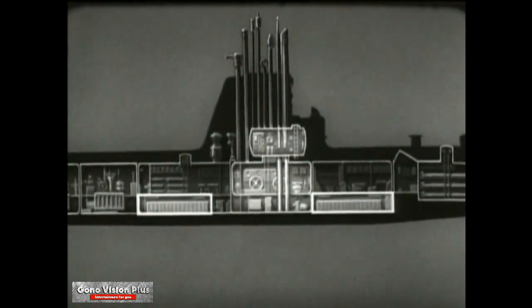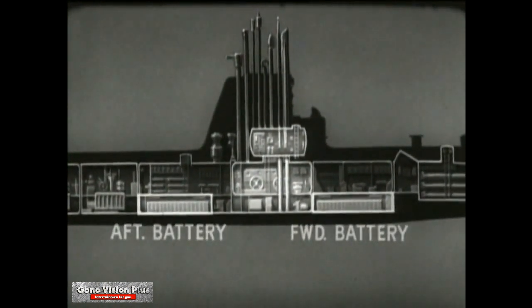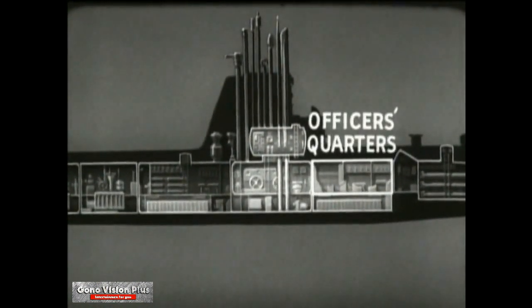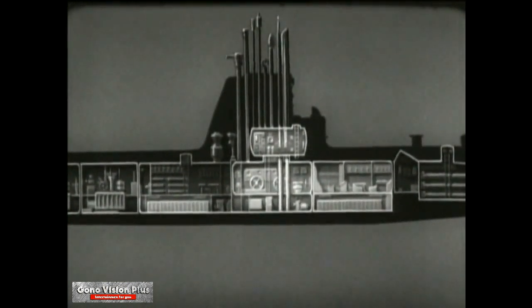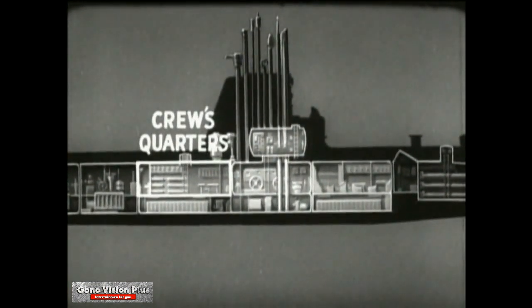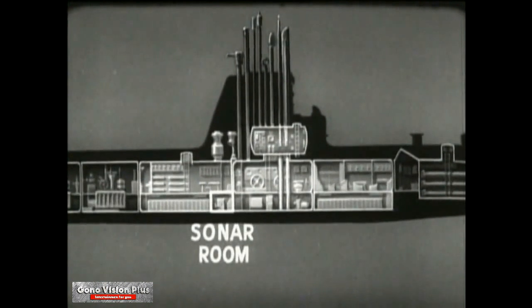Fore and aft of the control room are the battery spaces. They contain the main storage batteries which supply electrical power for operating the ship when submerged. Above the forward battery space are quarters for officers and for chief petty officers with accommodations for eating. Above the after battery space are the crew's quarters with crew's dinette and galley. This space below the crew's quarters is used as a sonar room.